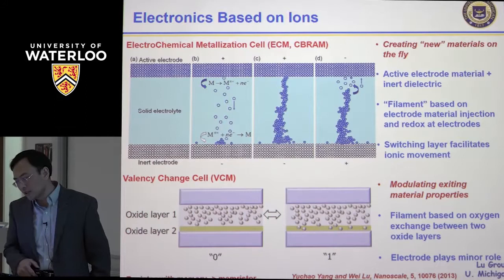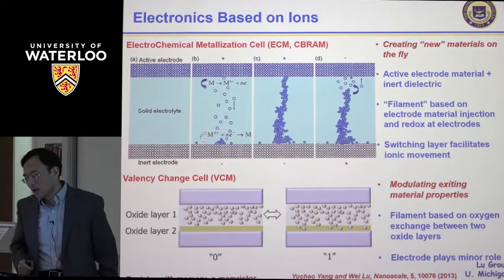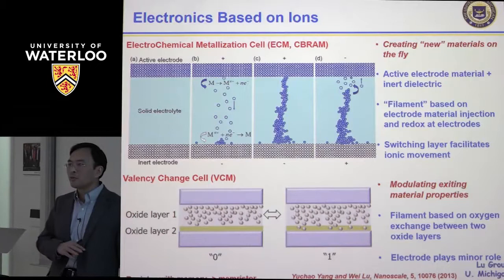So this is another type. Some people call it oxide-based RRAM or valence change cell, because when you're changing the oxygen vacancy concentration, you are changing the metal ion's valence state. So you basically change the stoichiometry. So once again, you are physically reconfiguring the material. It's no longer the same material. It's changed from tantalum pentoxide into a suboxide during this operation. And this is all done in situ. After you build the devices, after you build the circuits, I can still change the material property in situ.